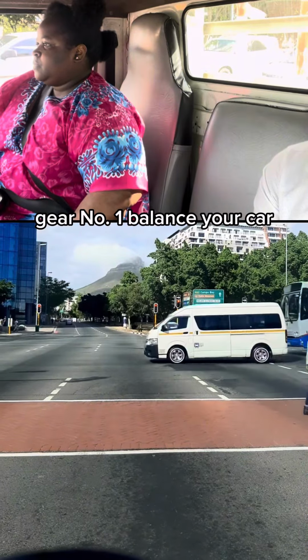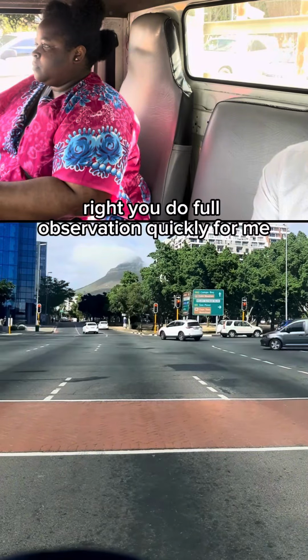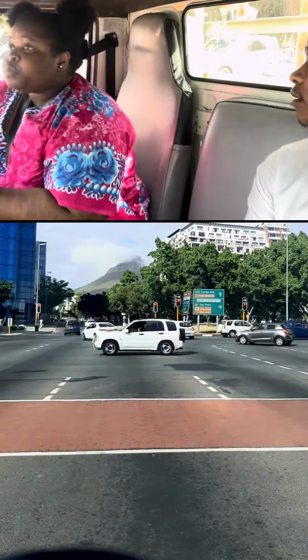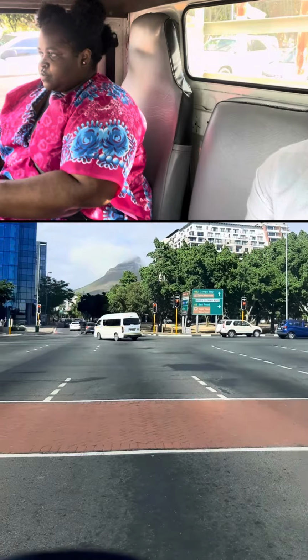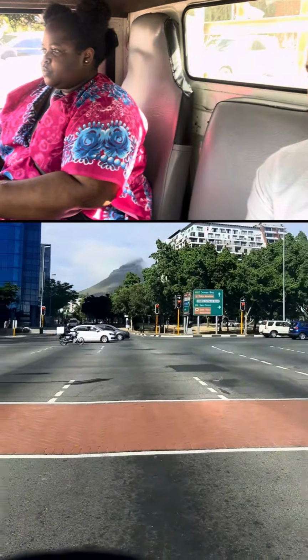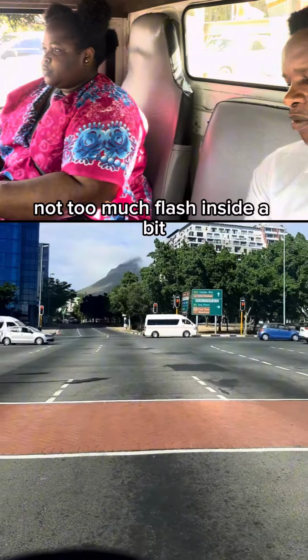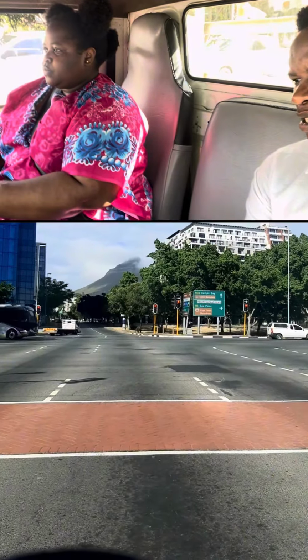Gear number 1, balance your car. Balance your car nicely. Right, you do full observation quickly for me. Is your car balanced? Yes. Okay, balance a little bit more. Right, remain there. Just remain, balance a little bit, not too much. Clutch inside a bit. Right, there it is.